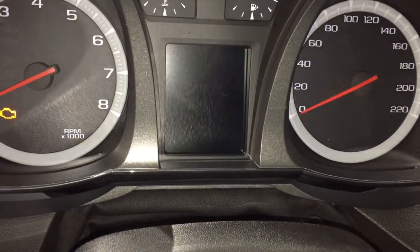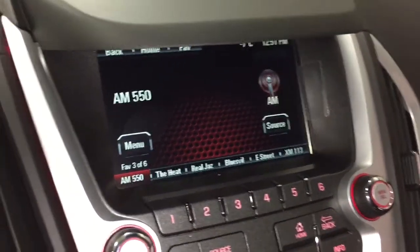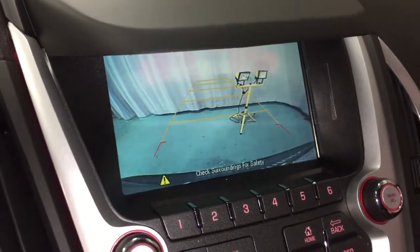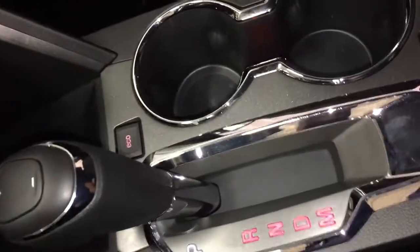Let's take a look at our full color rear backup camera. I'll engage the engine for that. Throw this into reverse, and there is a look at that full color backup camera with trajectory. It's going to help you with some tougher parking situations. 12-volt adapter located below there for connectivity. Pair of cup holders here.